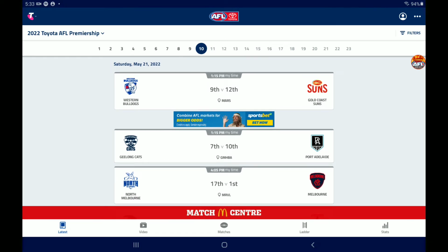Now, Bulldogs versus Gold Coast on the Saturday. Would not be surprised if the Suns were to get up. Bulldogs sit 9th on the ladder, Gold Coast sit 12th. Now, Bulldogs did lose to Adelaide down at Mars Stadium, although that was a different case. That was back in round 6, when the Bulldogs weren't playing their best.